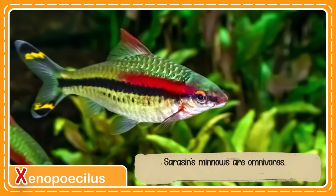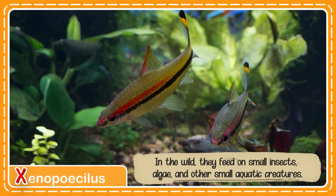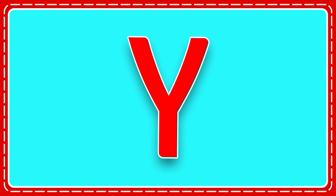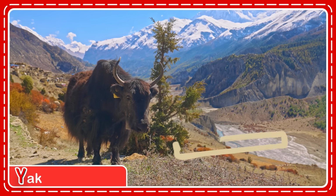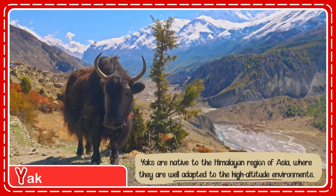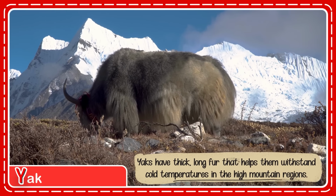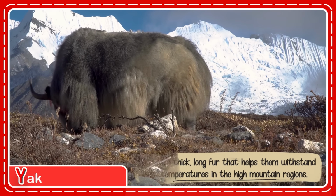Saracen's minnows are omnivores. In the wild, they feed on small insects, algae, and other small aquatic creatures. The letter Y. Y for yak. Yaks are native to the Himalayan region of Asia, where they are well adapted to the high altitude environments. Yaks have thick, long fur that helps them withstand cold temperatures in the high mountain regions.